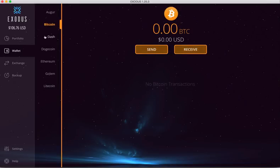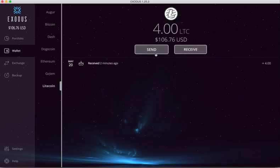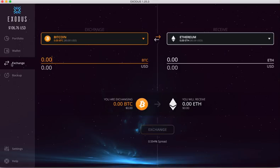Let's take a look at doing an exchange now. So now we have some LITECOIN, and let's say we want to convert this into one of the other currencies in this wallet here. So just note that it is limited to the exchange of these currencies only. So if you want to exchange for other currencies, then at that point you'll have to send this out to one of the exchanges and then receive it into a wallet of a different currency if it's not listed here. So let's go to the exchange.